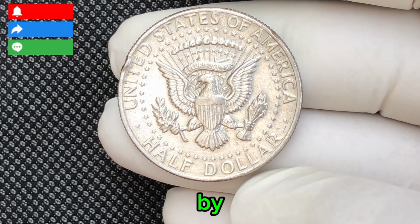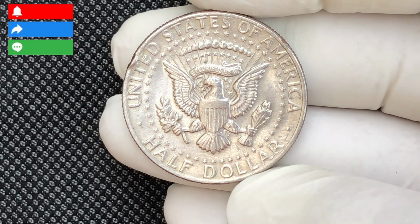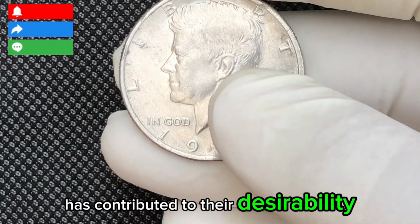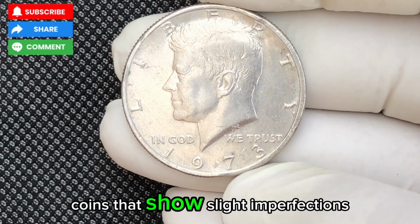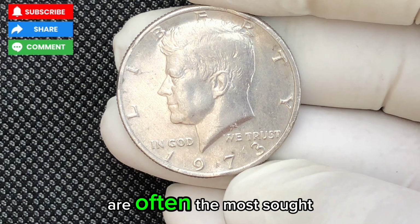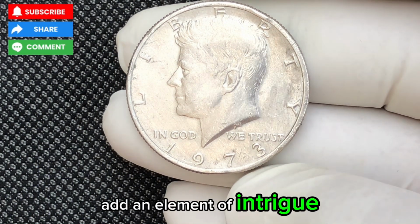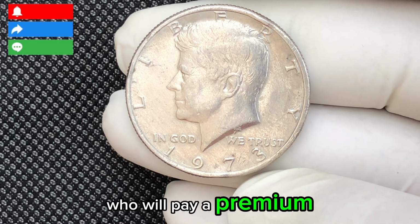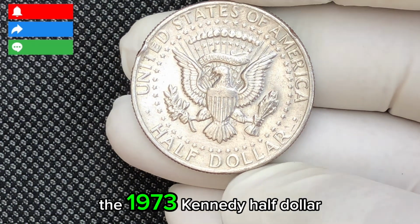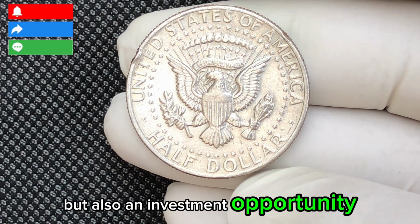As the years went by, the 1973 Kennedy half-dollar continued to gain attention from numismatists. The fact that fewer of these coins were released into circulation has contributed to their desirability. Coins that show slight imperfections or errors, such as double dies or off-center strikes, are often the most sought after. These errors, while rare, add an element of intrigue and excitement for collectors, who will pay a premium to acquire a coin that stands out from the rest. In recent decades, the 1973 Kennedy half-dollar has become not only a collector's item but also an investment opportunity.